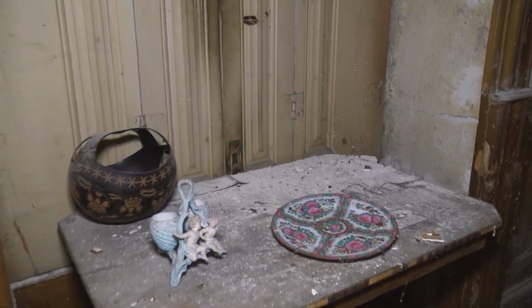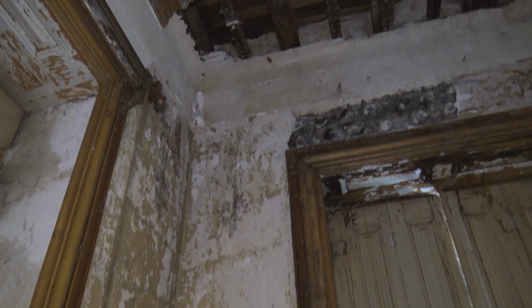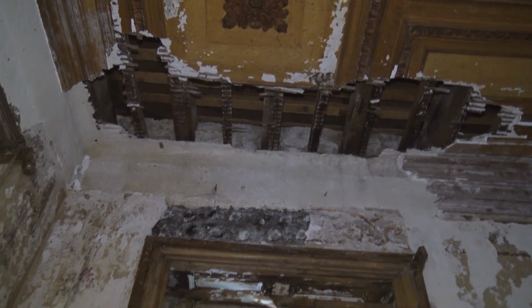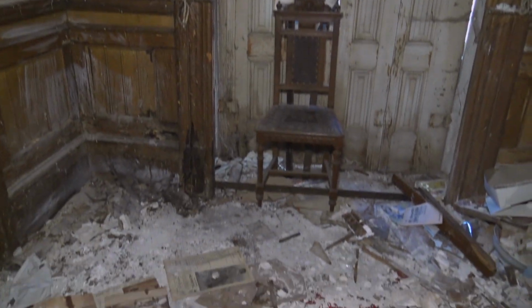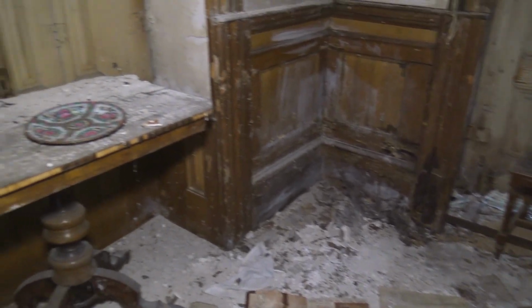Look at the tables. Here the ceiling has fallen down. I have my sunglasses on so they fall every time I look up. Look at the ceiling. You see how everything is falling? And you can see on the floor that is now white. It's wood, and you can even see the wood for all the fallen ceiling.